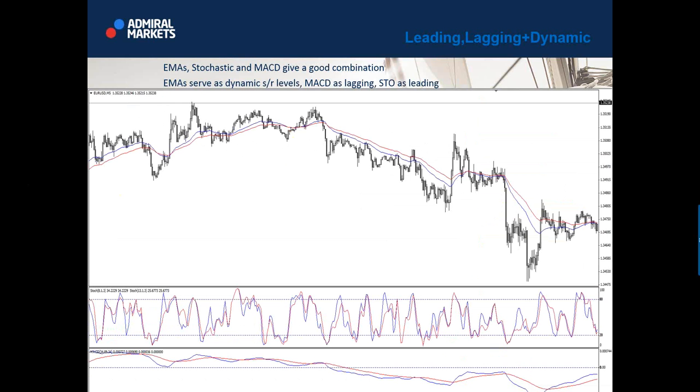Now we will talk a little bit more about leading, lagging and dynamic indicators. So EMA, stochastics, and MACD can give you a good combination. EMA serves as dynamic support resistance, MACD as a lagging indicator, stochastic as a leading indicator. Once more, MACD is a lagging indicator, guys. MACD captures the trend. With EMAs, you can see how the price reacts to them. EMAs serve as dynamic support resistance levels. Once EMAs are touched, there will probably be a bounce or rejection depending on trend direction. And stochastic, a leading indicator, can give us the entry.